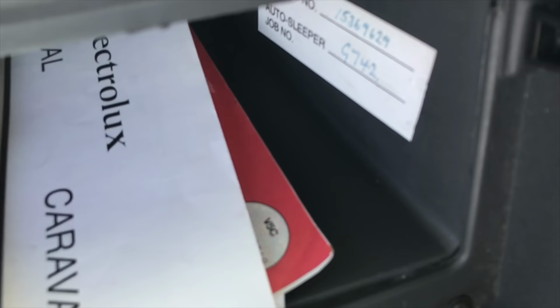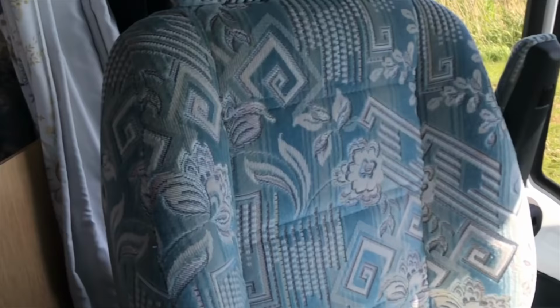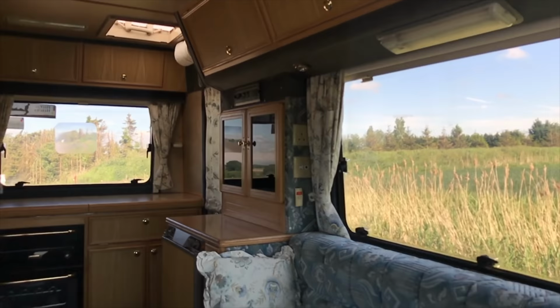So there's the Autosleeper job number. That should be present and correct on any Autosleeper. So you're quoting that chassis number and job number, you can ring up Autosleeper. They're at the same factory where they've been for 50 years in Gloucester. And they will know what month it was designed, built, the build number. And we'll be able to, of course, give you any parts off the shelf.